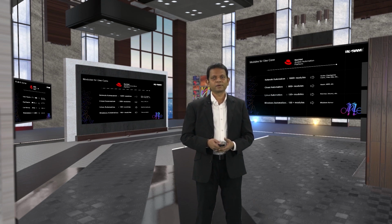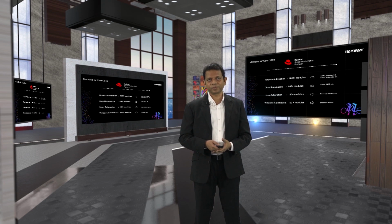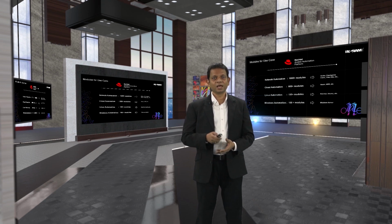Similarly, public cloud has 800+ modules, meaning within Microsoft Azure itself, you may automate many tasks in your cloud with a push button. The same story goes for Windows and Linux automation as well. Let's make use of these automation possibilities, which are considered a low-hanging fruit opportunity.